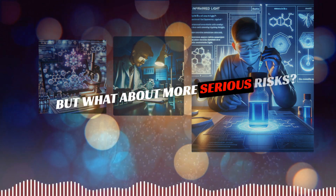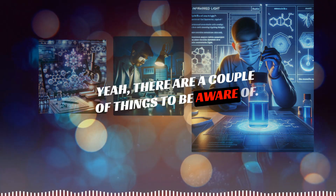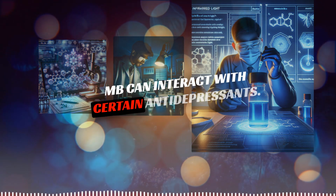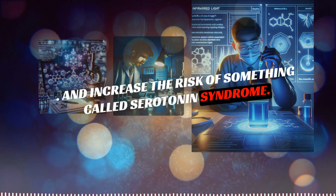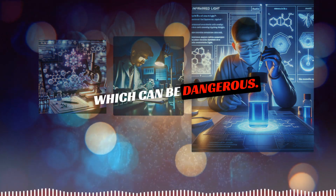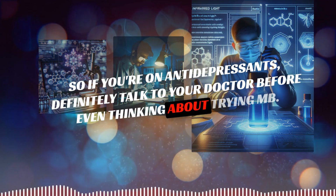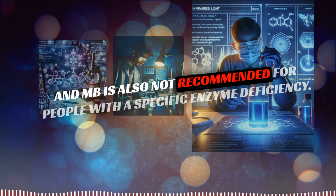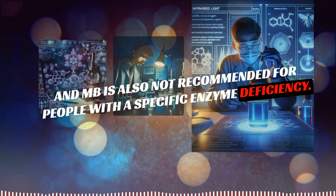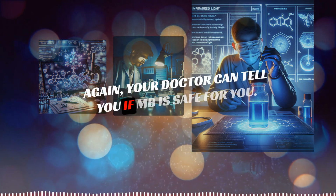But what about more serious risks? Anything we need to be concerned about? Yeah, there are a couple of things to be aware of. MB can interact with certain antidepressants, particularly SSRIs, and increase the risk of something called serotonin syndrome, which can be dangerous. So if you're on antidepressants, definitely talk to your doctor before even thinking about trying MB. Absolutely 100%. And MB is also not recommended for people with a specific enzyme deficiency called G6PD deficiency. Again, your doctor can tell you if MB is safe for you.